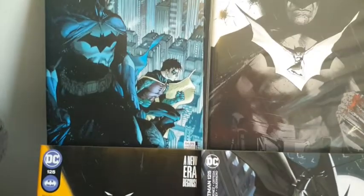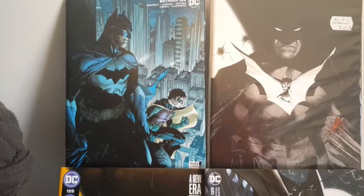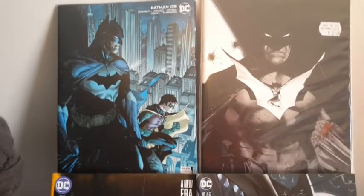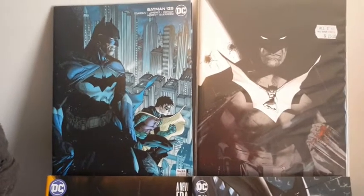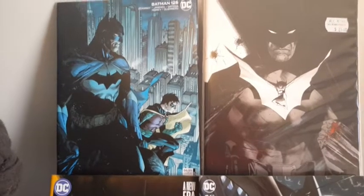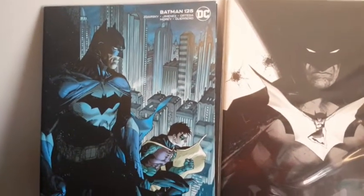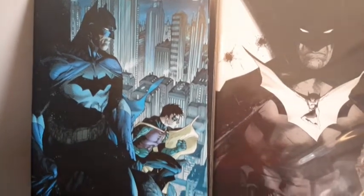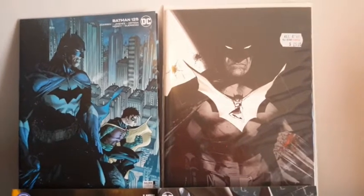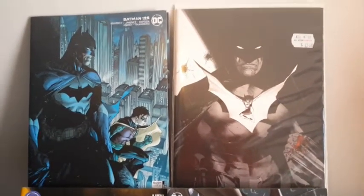So moving to cover 3, which actually got one of my high cover ratings, for Chip Zdarsky, to which I gave an 8 out of 10. It's probably one of my favorite covers. And last but not least, the black and white with a little bit of a splash of blood, I gave a 7.5 out of 10.